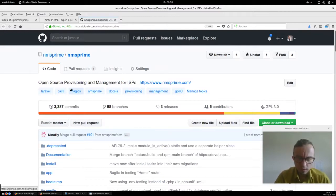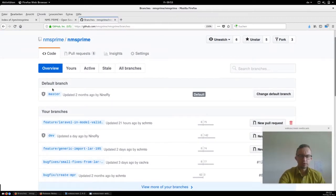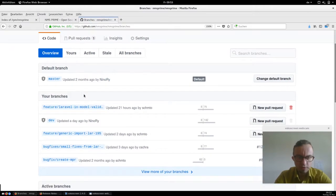And one thing you can do is check out our branches. Inside the branches you see what we are actually doing. The first thing that you will see is the master branch, this is the branch where the releases are created from, is updated 2 months ago, and this was when we were releasing version 2.2. What you see next is our development branch, which was updated a day ago by Nino.